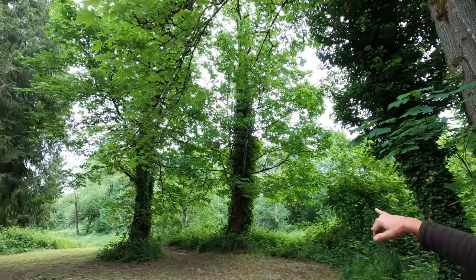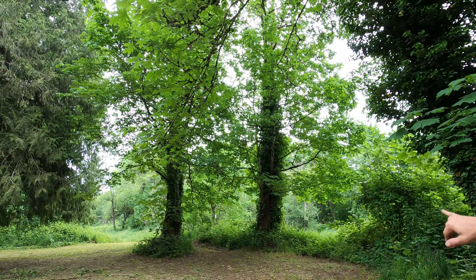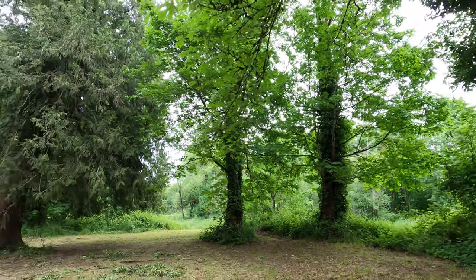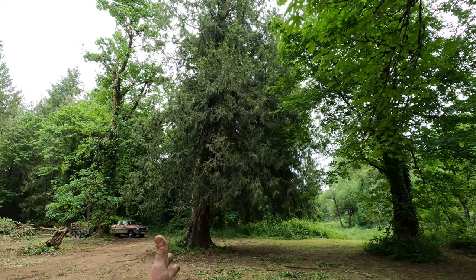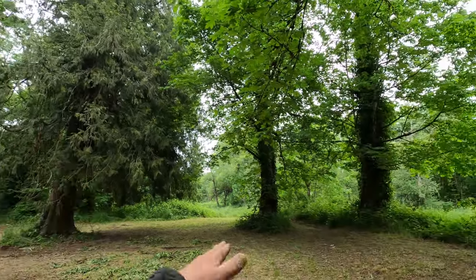Yeah. Well, the bucket truck, I would just take out these bigger limbs on these guys. Yes, and that one, we can't wait to clean that up, because we think that's a beautiful tree. Plus, it's leaning towards the stream. Oh, yeah.